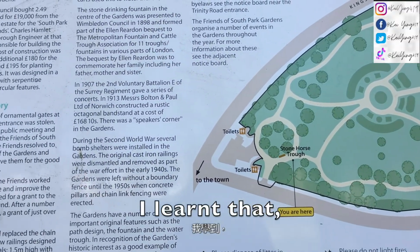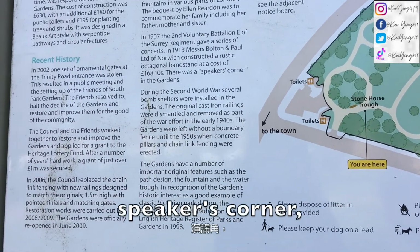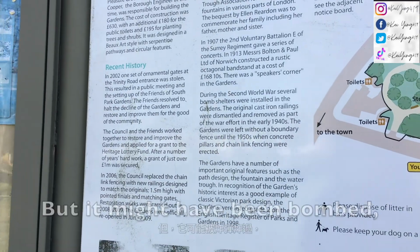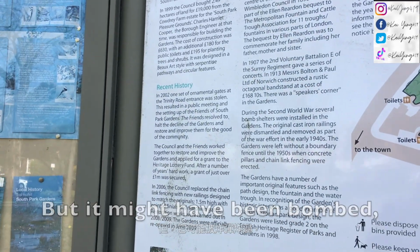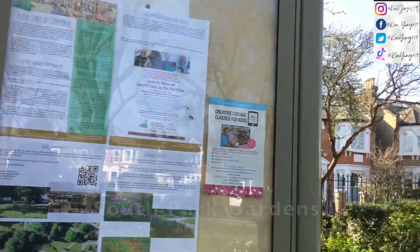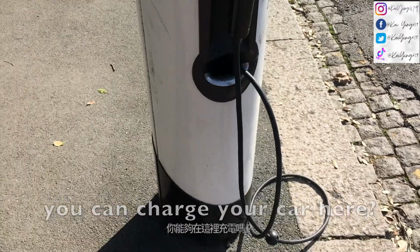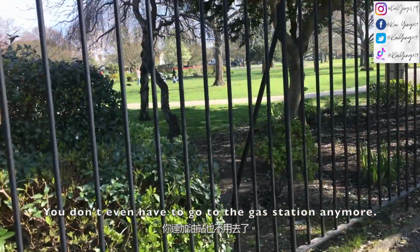So I learned that this park used to have a speaker's corner like Hyde Park, but it might have been bombed during the Second World War. And I finished up at the South Park Gardens. Wow, you can charge your car here. You don't even have to go to the gas station anymore.